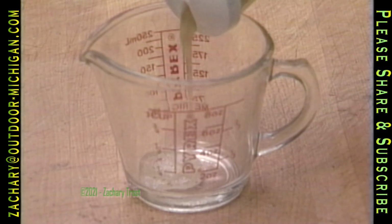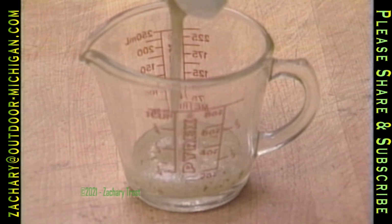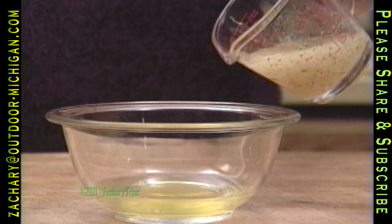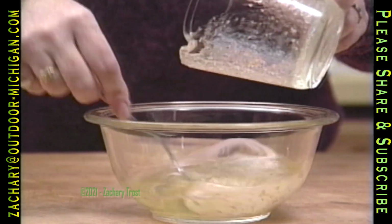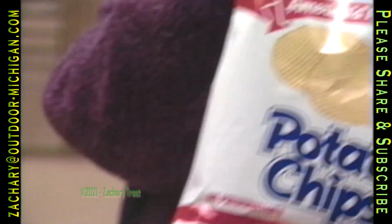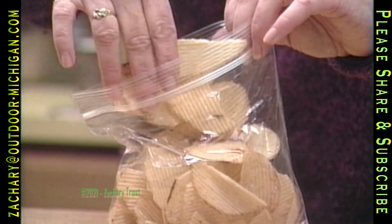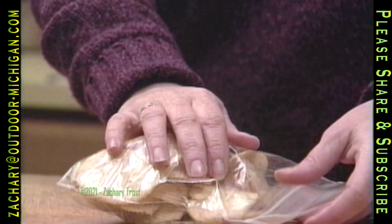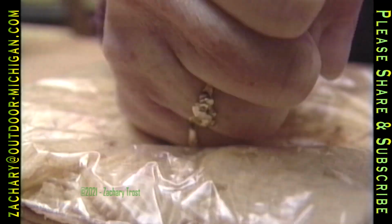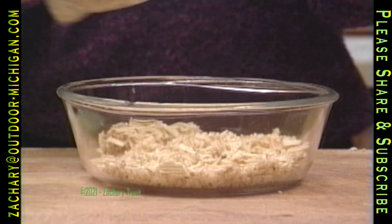And we're going to use Italian dressing. Now, this also is the less oil. It's got just very little amount of oil in it. And you're going to make a batter out of the egg white and the oil. And we're going to use the cholesterol-free potato chips for a coating. You need to crush these, and you could use a rolling pin here, but it works just as well just to pound them a little bit because you don't want them real fine. You want them a little bit bigger pieces.